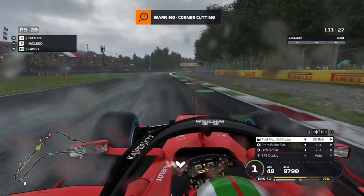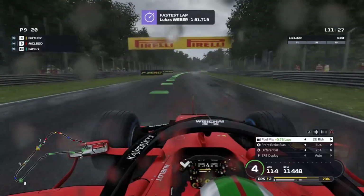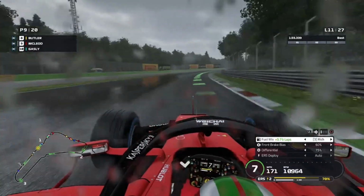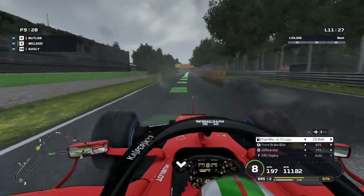Really get... Oh, I know that was a quarter cut. Struggling to get the car slowed down. Weber sets another fastest lap, a 1:31.7. My best is a 1:33.3. Just shows how quick he is.